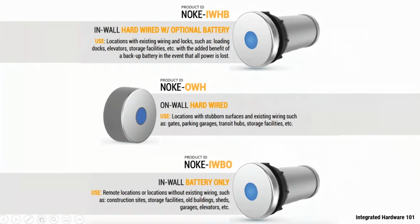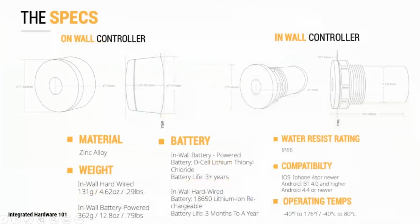So if you're going to mount it outside, you take off that plastic ring that we have on it, and you'd mount it just like it looks here. But they do rate it down to -40, a low temp rating.